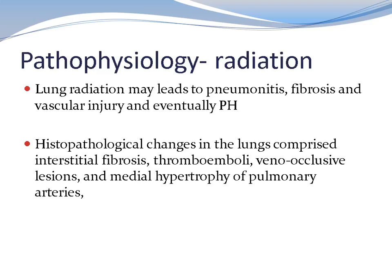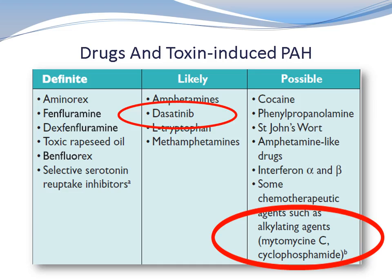Radiation, what about radiation? Lung radiation can cause pneumonitis, fibrosis, and vascular injury that eventually can cause PH. There are some histological changes in the lungs that comprise fibrosis, thromboemboli, and veno-occlusive lesions, and medial hypertrophy of the pulmonary arteries. What about drugs?